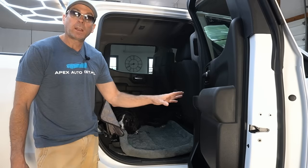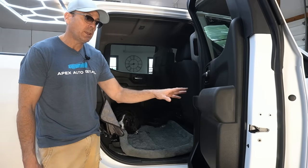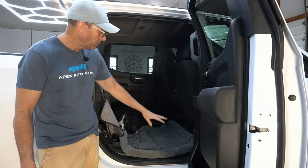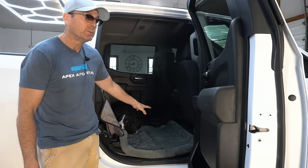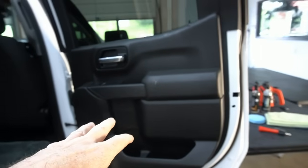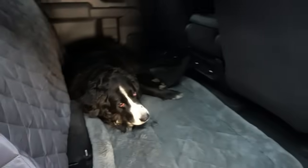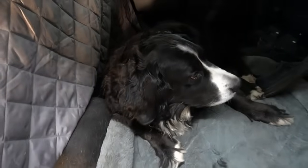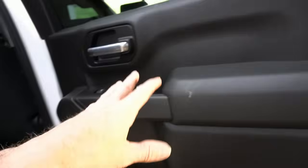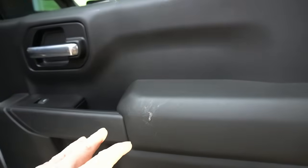So today we're going to concentrate on cleaning and protecting hard surfaces, hard materials on your interior, and then we'll follow up in a different video for carpeting and upholstery. Once again, we're going to concentrate on the harder materials such as plastic, vinyl, leather. She likes to chill back here on long rides, of course, and she's got many of her creature comforts. But I'm going to share how I like to clean and protect these areas.